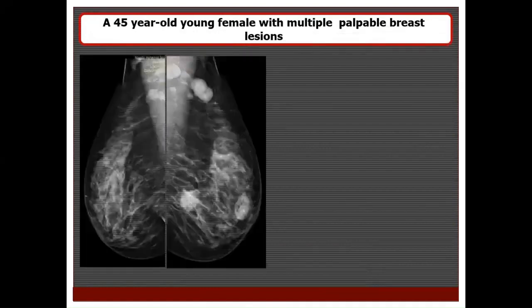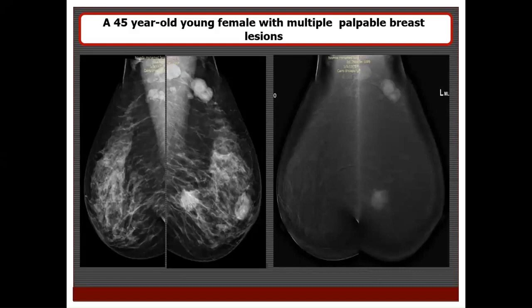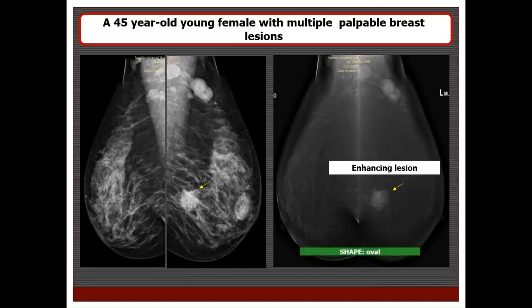This is another case. She had multiple lesions within the left breast, and this is her contrast mammogram. If we look at the first lesion in the retroareolar space, it is non-enhancing, and most probably it is a benign lesion, and we will confirm this using the ultrasound examination. And we have the other lesion which showed contrast enhancement, and if we want to describe this lesion, we will say it is oval in shape, it has non-circumscribed margins, it shows a homogeneous pattern of contrast uptake. And when we look at these descriptors, there is an overlap between the benign and the malignant. So we have to look for other features.